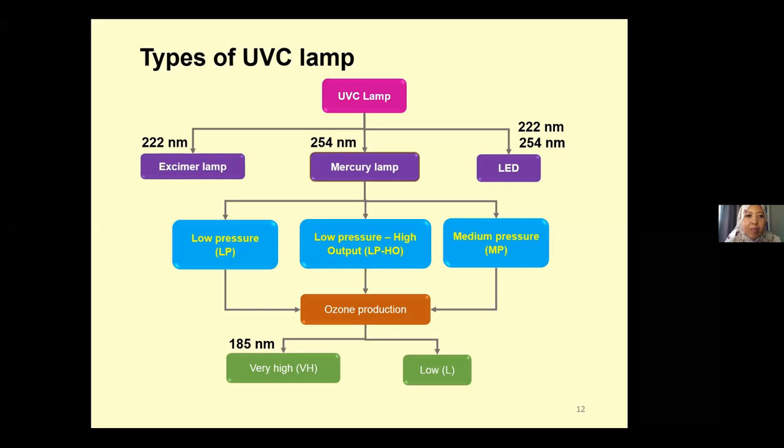Okay, and this is the most simple version I can show, but the type of UVC lamp can be divided into three mostly. The first one is excimer lamp, second is the mercury lamp, and the third one is LED. The one most in the market is the mercury lamp, where the cheapest one is low pressure, and it has been improved into low pressure high output, and it is also in a medium pressure standard. All these lamps can produce ozone, but some of it can be reduced. Some of the ozone has been filtered out and only produce low ozone.